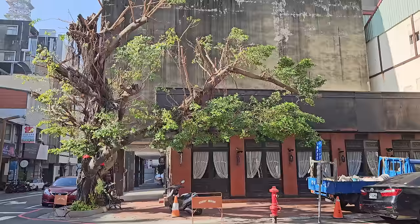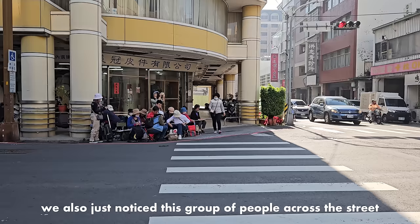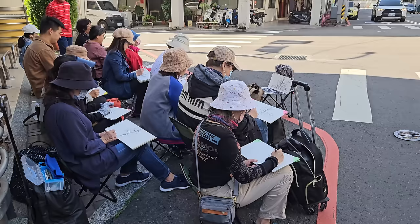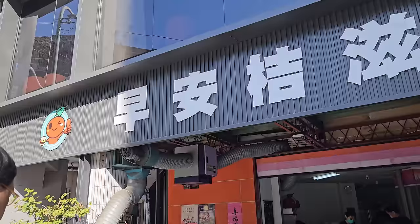Caught our eye yesterday on the way to the hotel, and it's called Old Tree Cafe. We also just noticed this group of people across the street, and I think they're sitting down to draw the old tree. So the group is here, Old Tree Cafe is here, and Ralph found a danbing place right over here.